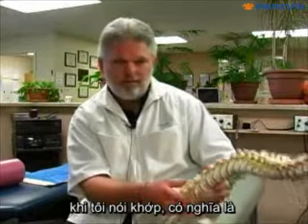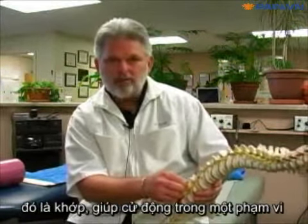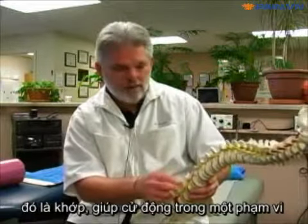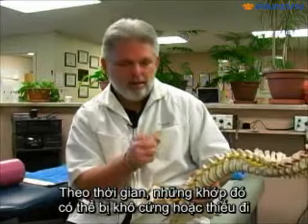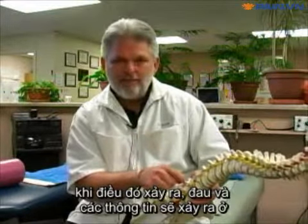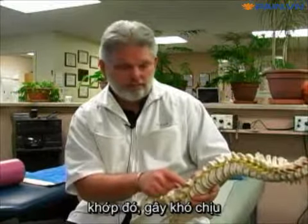Also, there could be pain that is actually coming from the joints themselves. And when I say the joints, I mean where one bone is actually sitting down on top of the other one. That's a joint that's supposed to move and glide. Oftentimes, those joints can get frozen or locked into place. And when that happens, pain and inflammation will result in that joint there, causing discomfort.